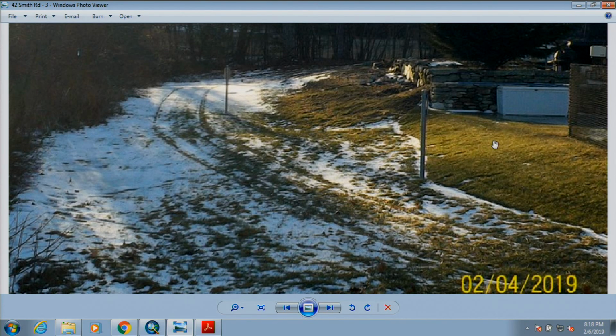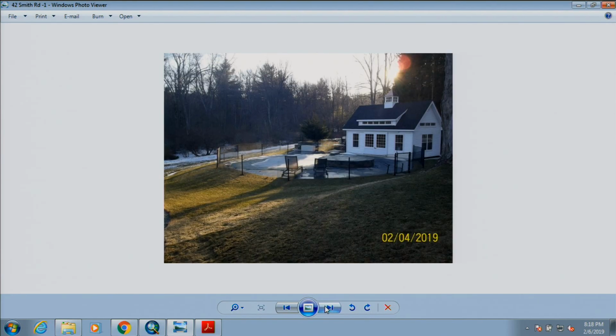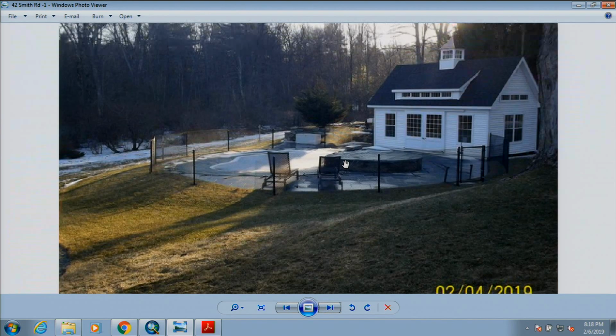And between the bottom of this little slope here and the wood line, this is that 25-foot strip that's supposed to be allowed to grow up. Which at the moment looks like it's not quite as manicured as this lawn, but it's not exactly. Well, there's another couple of pictures there too. Right. So here you go.